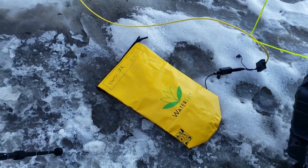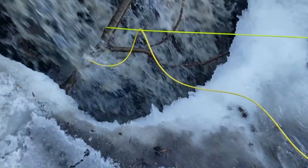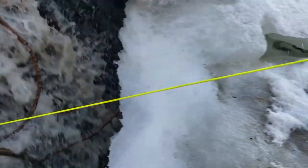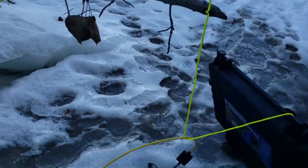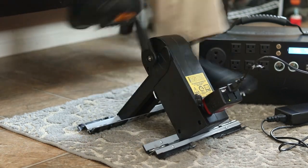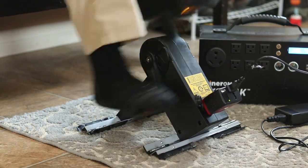So the product we're going to be looking at today is the Waterlilly 12 volt. It's actually 14.6 volts at 2 amps, so you get 30 watts of power at peak output, portable water and wind turbine system.